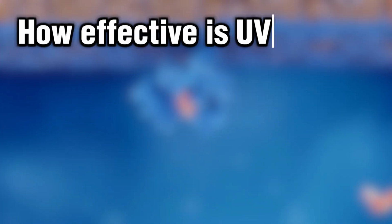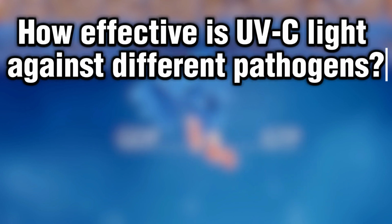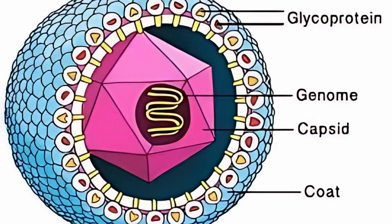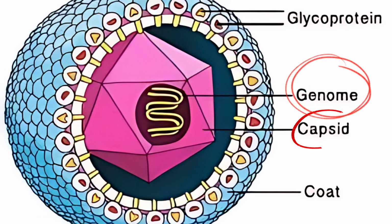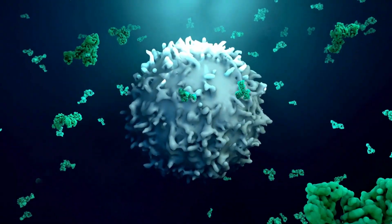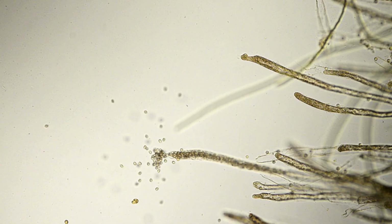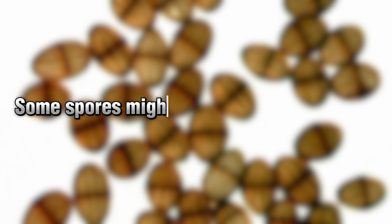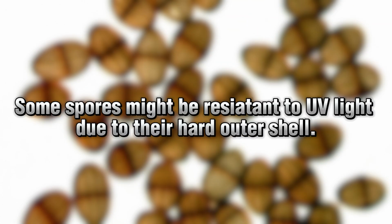With our experiment in mind, you might be wondering, how effective is UV light against different types of pathogens? The UV light disrupts the viral envelope, also called capsid, and the viral RNA or DNA. This renders the virus unable to infect host cells. UV light can also inactivate various fungal spores, but some may be resistant due to their hard outer shell.